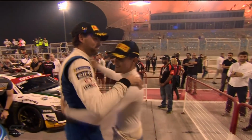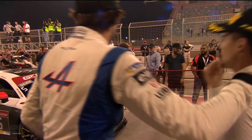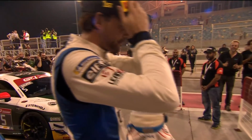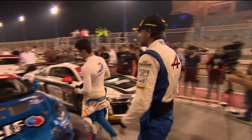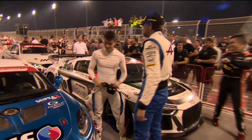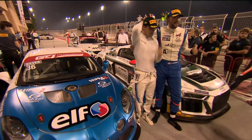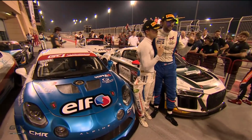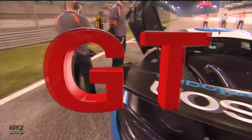And in all the drama and all the excitement of everything else going on, let's just recap the fact that that car started way back on the 9th row of the grid. The car started from 18th on that grid, so a great drive through the field. So the drivers then celebrate. They'll go to the podium very shortly, and we will have a quick look at the highlights of an all-action GT4 International Cup main race.